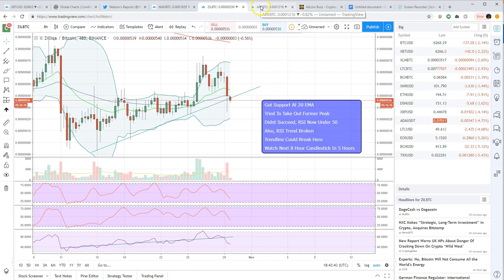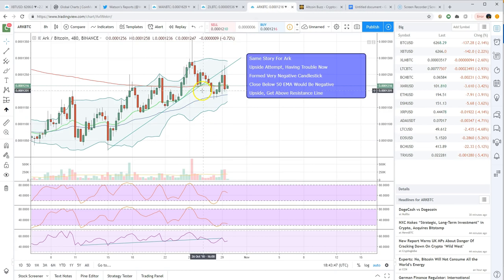Now finally, let's look at ARK. So ARK, we were here on Friday. We got this nice engulfing sign here on the 8-hour chart, and closed above the 20 EMA, but this trend line did not hold here, as you can see. So we fell below the 20 and the 200, went down to the 50 EMA here. And that's where we found some support, and we made another attempt here to the upside. And it looked pretty good here for a while.